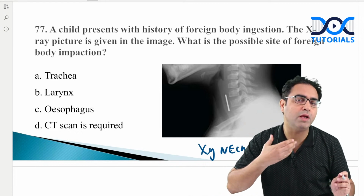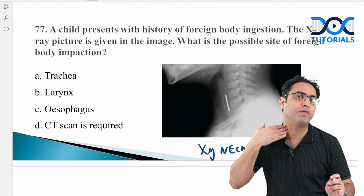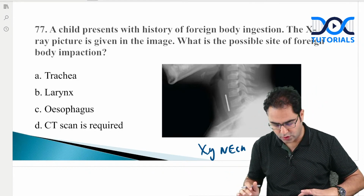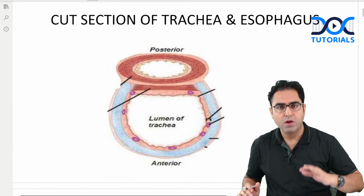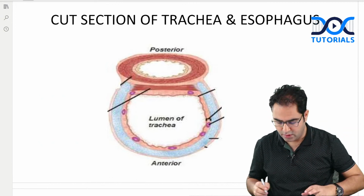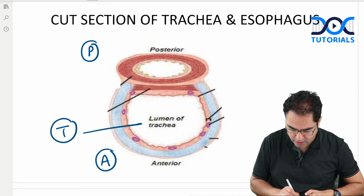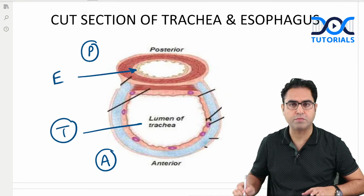Because please look at me. The trachea is here, after that the esophagus. Look at me: trachea, esophagus and then vertebra. Now how to handle this question? Let me help it out for you. Look at the cut section of your neck, beta. From anterior to posterior, first comes the trachea and then comes the esophagus, beta.